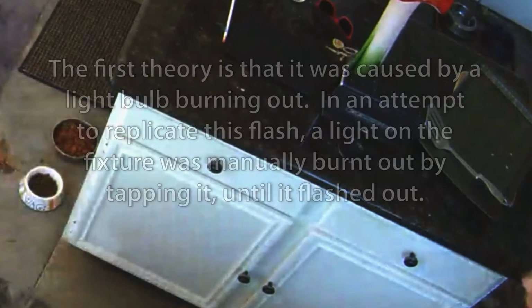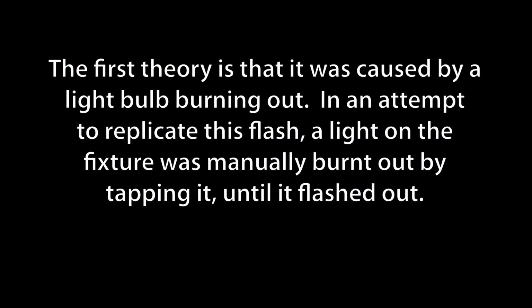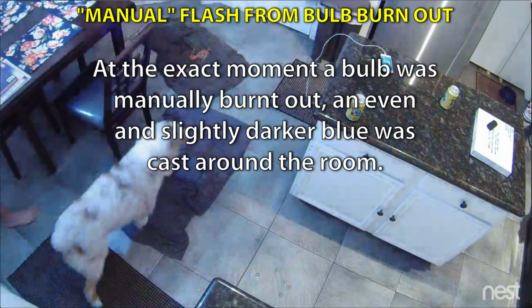So what's going on here? Well, the first theory is that it was caused by a light bulb burning out. However, in an attempt to replicate this flash, a light on the fixture near the purported source of this flash was manually burnt out by tapping it until it flashed out. This is what it looked like. That's the manual flash. At the exact moment a bulb was manually burnt out, an even and slightly darker blue was cast around the room.